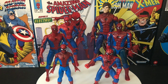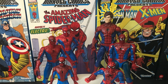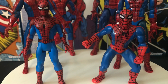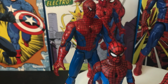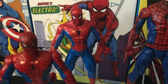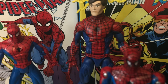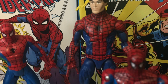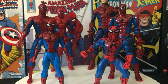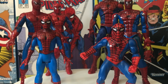And 100%, right off the bat, I'm going to tell you this. These are their own thing completely. 3.75 inch figures, yes. But if you were hoping that they were going to scale with Mego Pocket Superheroes or Secret Wars or Toy Biz or Hasbro figures that have come before, 3.75 inch multi-articulated, no. This is their own separate scaling completely. Marvel Legends 3.75 inch basic stuff. But that's actually pretty cool.